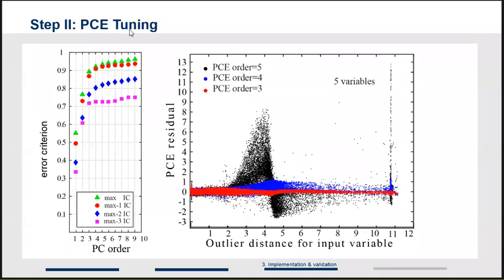The polynomial chaos expansion tuning as well was an interesting step. Here, on the graph, I have selected to show the quantity of detected outliers in input variables. By input, I mean here temperature measurements, RPM of the structure, wind velocity, and so on, and how this number of detected outliers has an effect on the sensitivity of the polynomial chaos expansion model for different orders of the polynomial, which is a user-defined parameter.